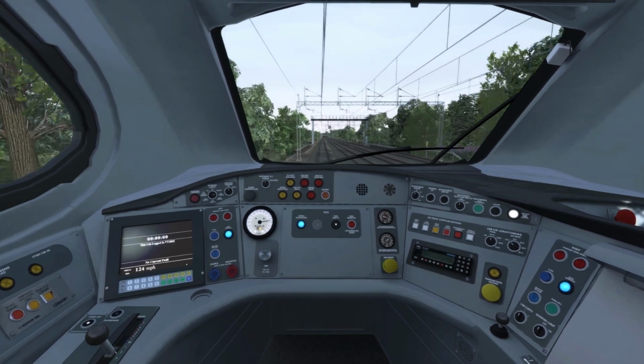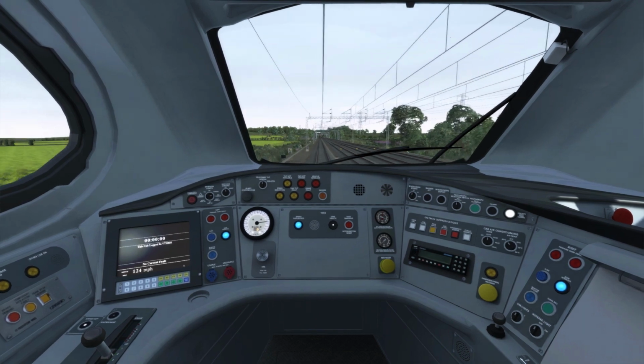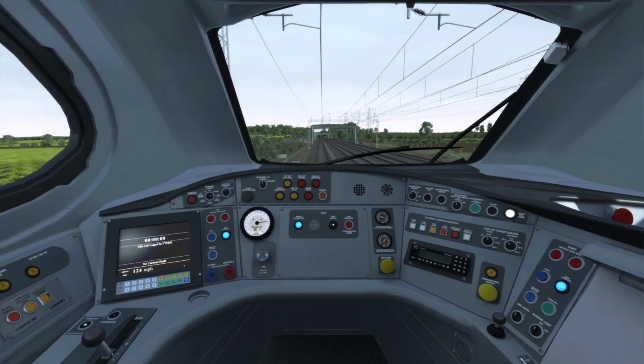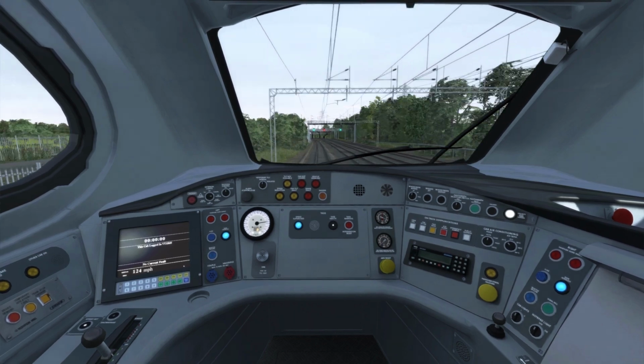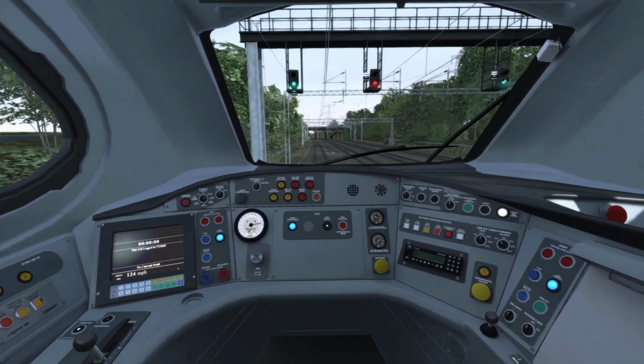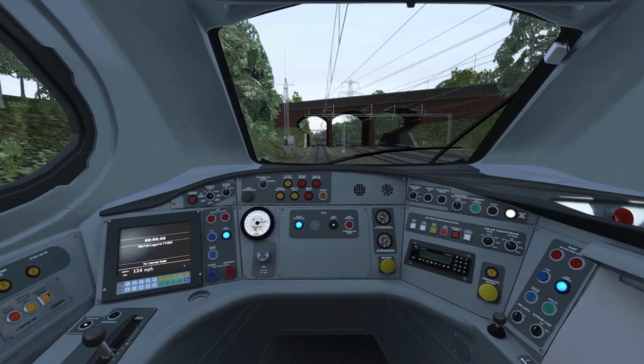I'd just like to say this is one of my favourite routes for Train Simulator, purely down to the amount of detail that Thompson and Keith Ross put into it. However, I do feel that the route is a little bit too linear, because you can literally drive between Rugby and Stafford, around 50 miles, with no real alternate routes to drive.